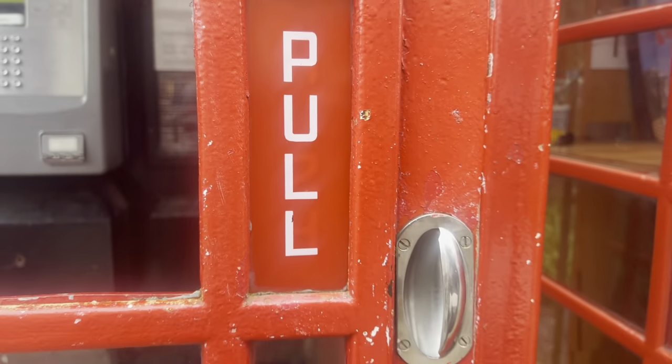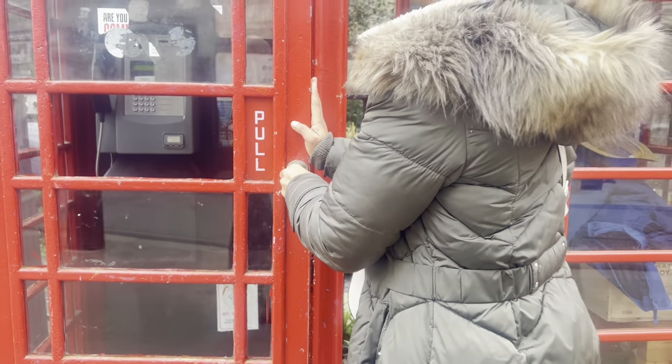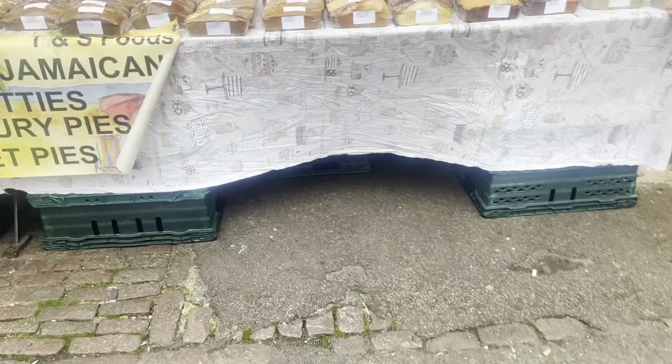As I was strolling through the town, I came upon these telephones. These are old telephones. I was trying to get my way into one of them, but couldn't stand a chance.